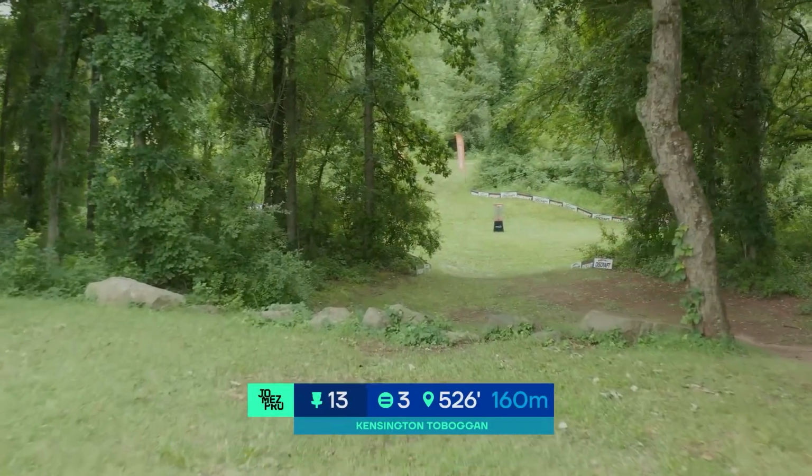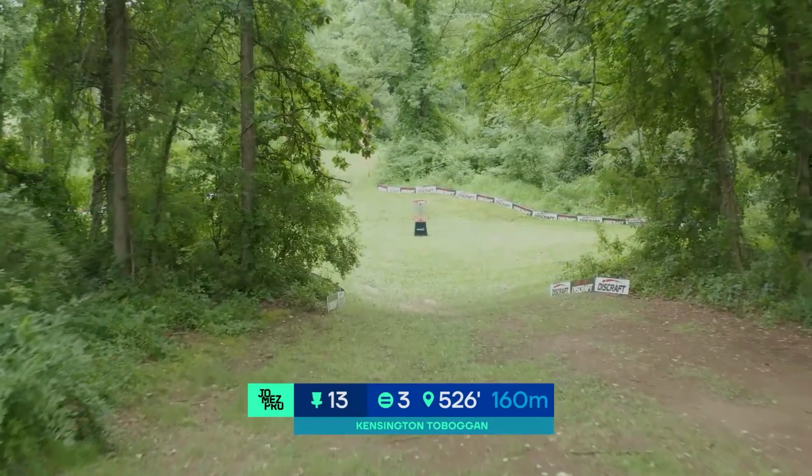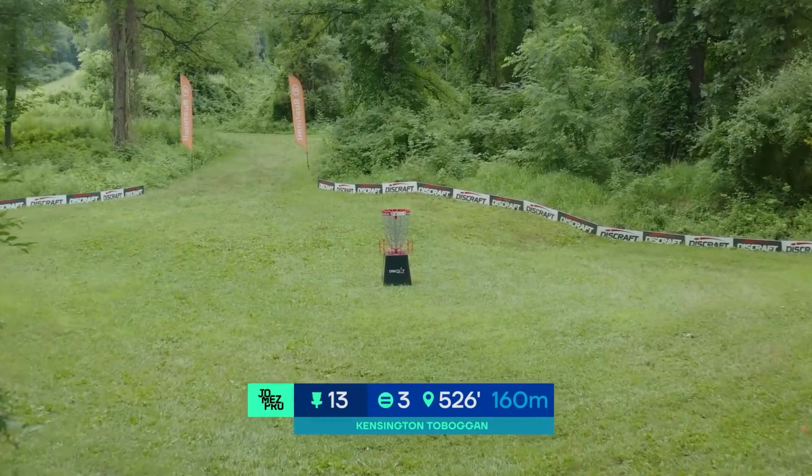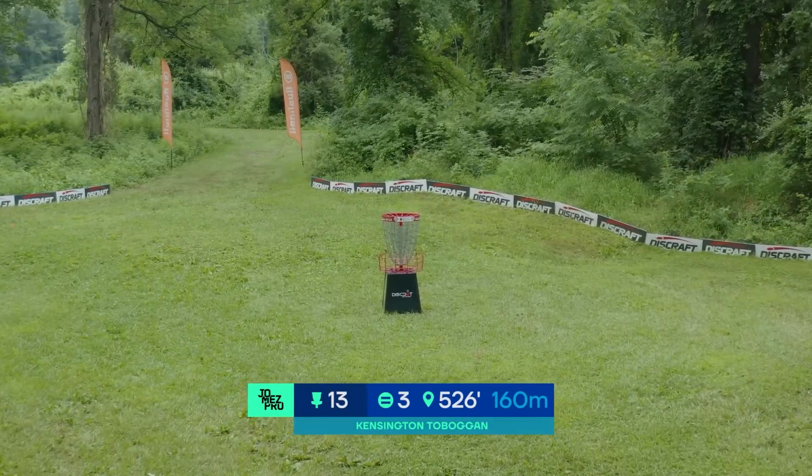13, par 3, 526 downhill. Pretty blind as far as the gap is concerned in the basket from the tee. You're looking to swing it around. Forehand is the most common play here.